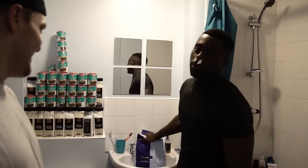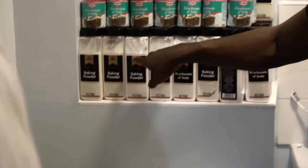We've got this, this is gonna be our mold. Pour flour, because we're gonna fill this out as much as possible. Baking soda. Oh, we also got chilies! We also got more chilies!